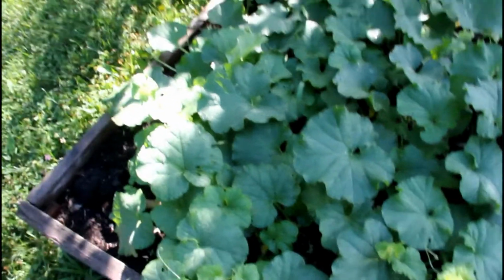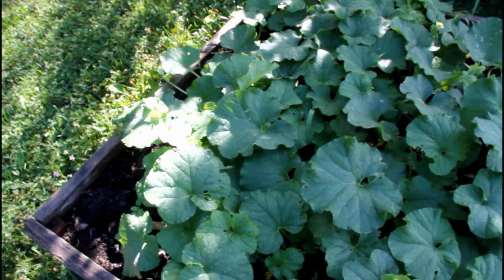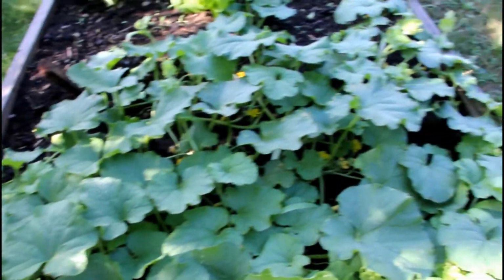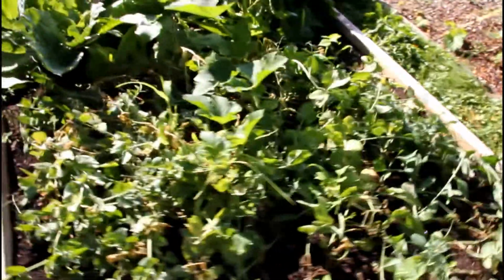This is what that was in the tree. This is the melons. I don't see any yet, just vines and flowers. Over here is the peas, and I've already harvested some of them, a lot of them, but there may be a few more I will harvest.